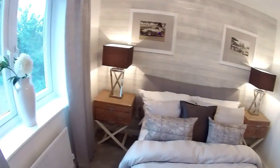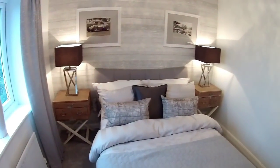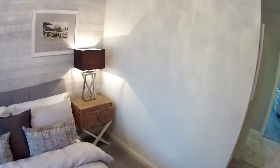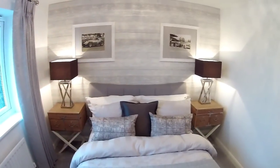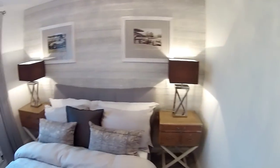Just over 3 metres by 2 metres 89, so 10 foot 1 by 9 foot 6. In terms of additional bedroom furniture, I think we could get a wardrobe in here, potentially. Yes. Lots of sockets. It's a good size room. Yeah, it's a good size double, I'd say. Very, very nice.